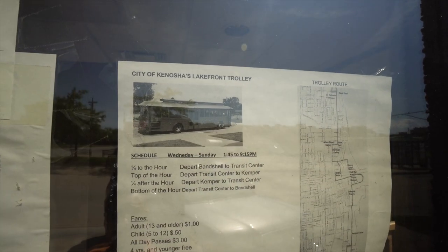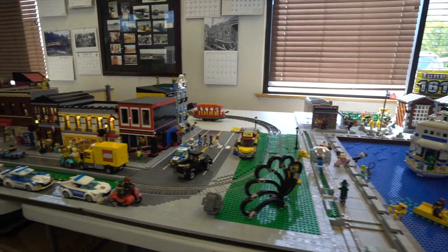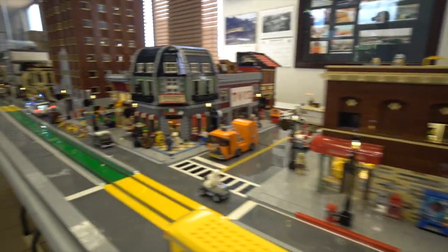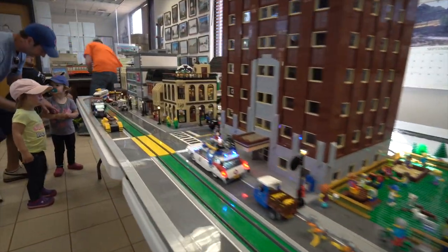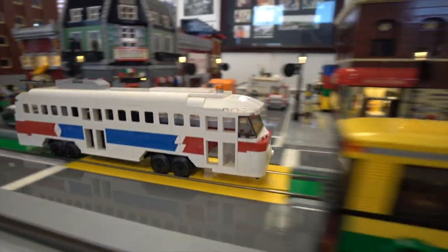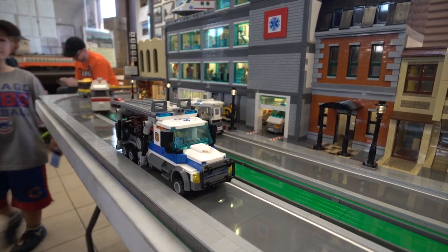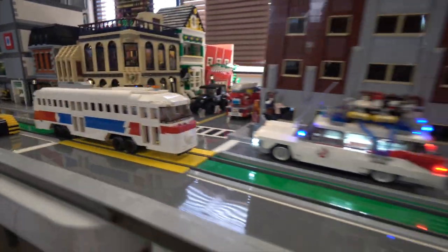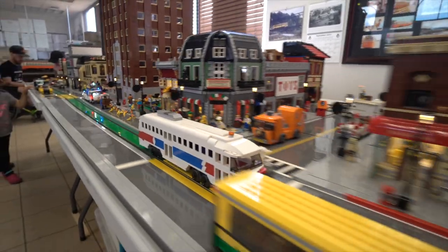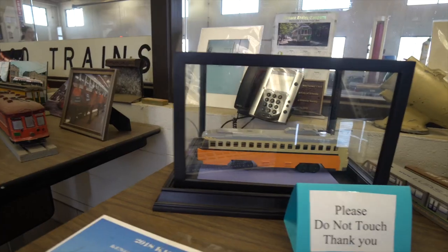Oh, there's the other railless system. And models. They've got Legos. Do you guys see this big helicopter? There's a man up there. So maybe that's Flight for Life. These are all model streetcars. Like, oh, look, seven people. I have a teddy bear. And there's a place called Trolley Dog.